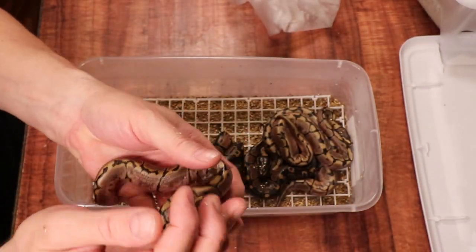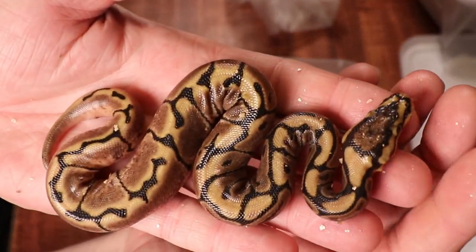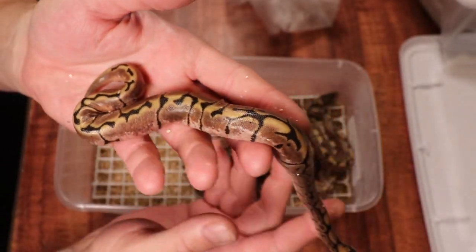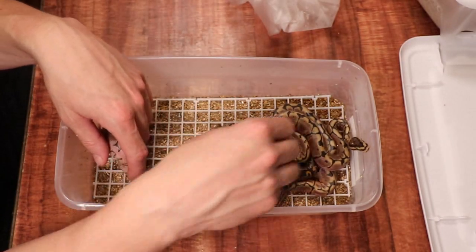No head wobbles at all that I can see on any of the babies. And these are really stunning snakes. As a matter of fact, I've had quite a few comments under one of my last videos saying, hey, we want to buy a spider. They are really impressive snakes.